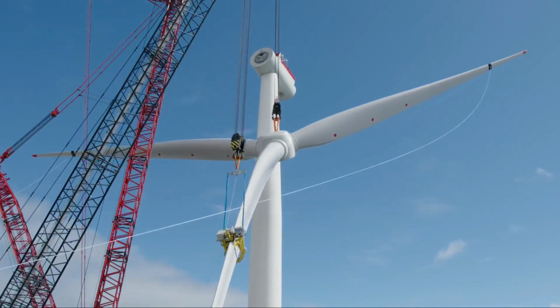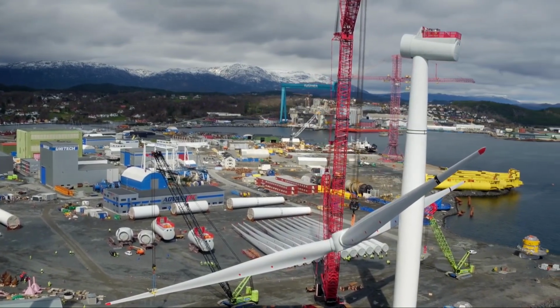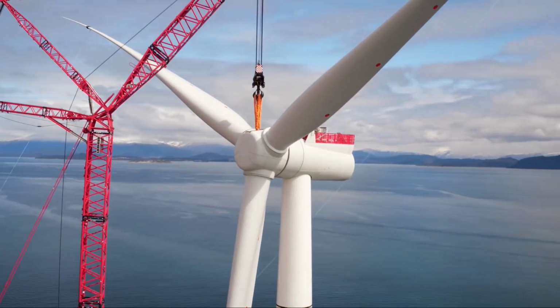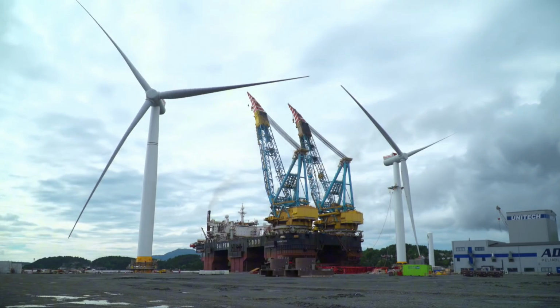The potential is immense. If replicated on a large scale, floating wind farms could provide a significant portion of the world's energy needs, reducing reliance on fossil fuels and cutting greenhouse gas emissions.